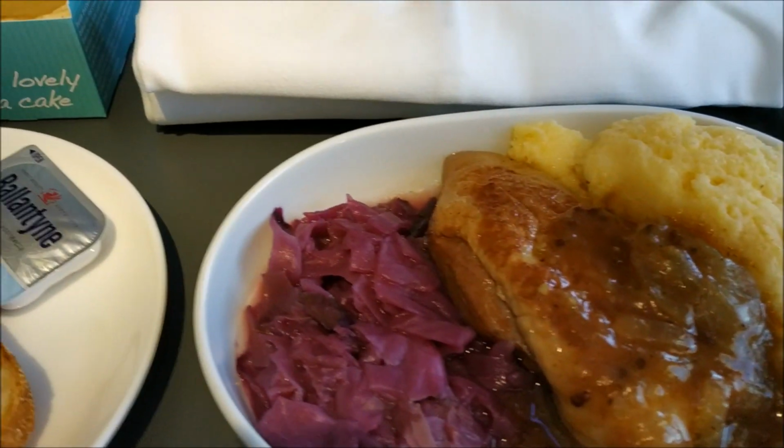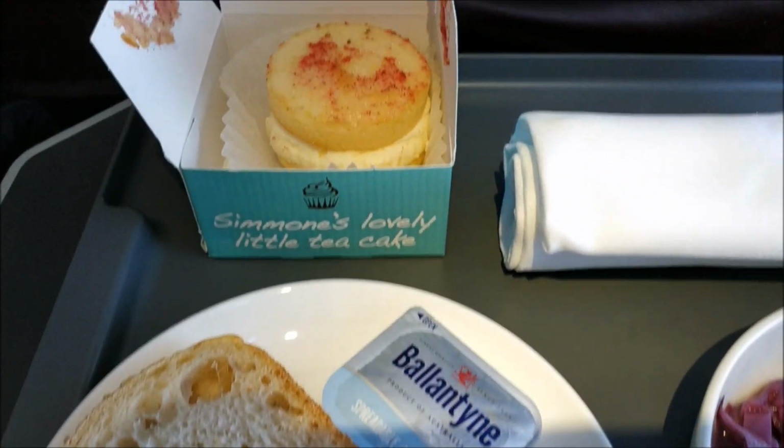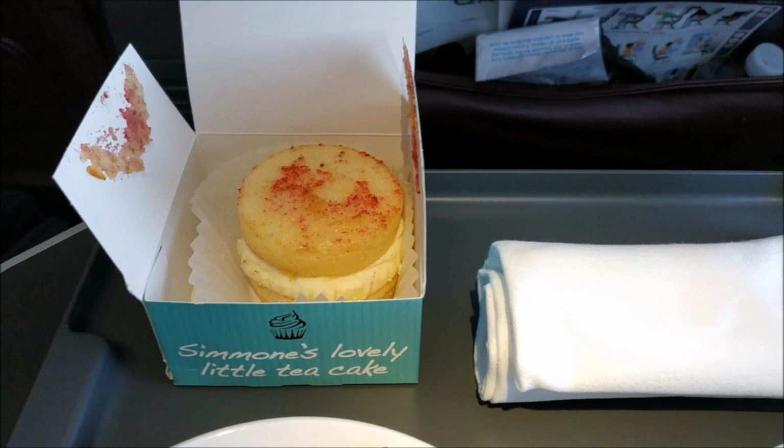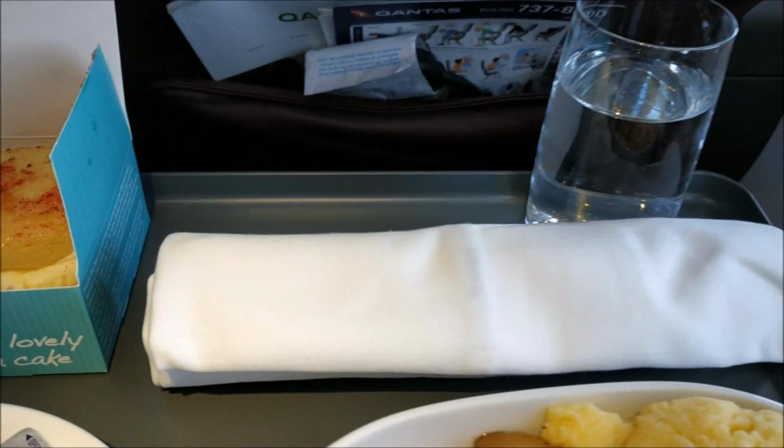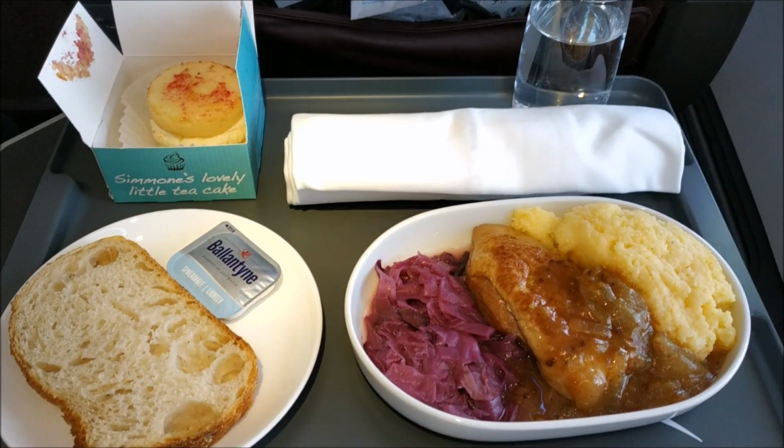I got the braised duck with red cabbage and buttered polenta, and it came with sourdough bread and a sweet offering of lemon sponge cake with elderberry cream. All in all, it was an excellent meal.